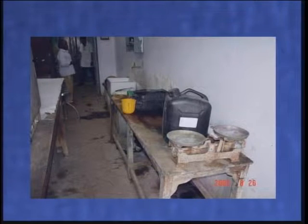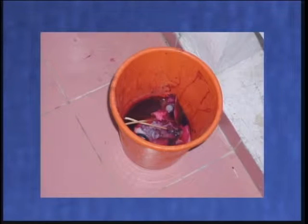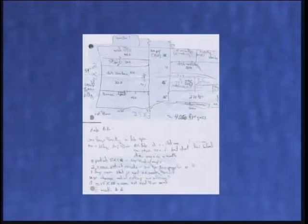This is the back of the hospital. This is where they were producing reagents. Again, the sink for staining. This is one of their disposals.